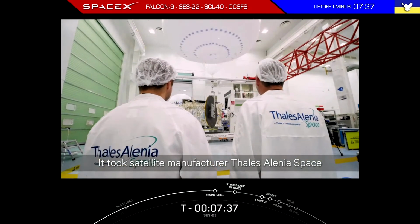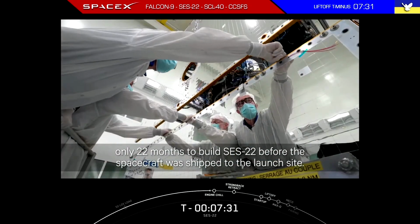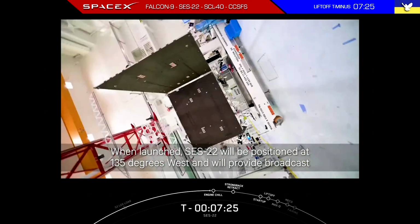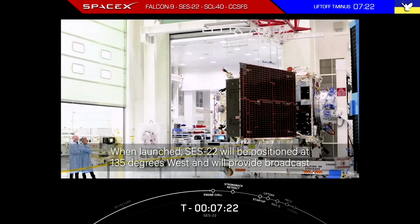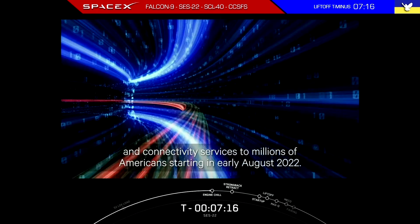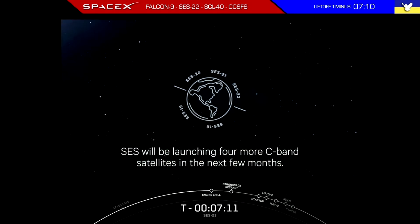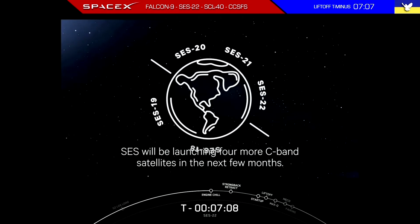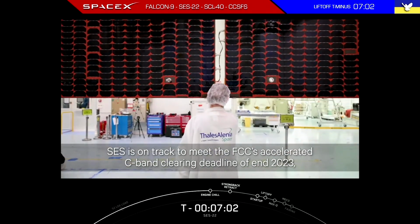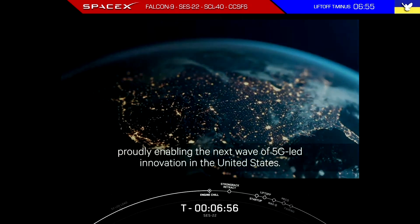It took satellite manufacturer Thales Alenia Space only 22 months to build SES-22 before the spacecraft was shipped to the launch site. When launched, SES-22 will be positioned at 135 degrees west and will provide broadcast and connectivity services to millions of Americans starting in early August 2022. To clear C-band spectrum while maintaining uninterrupted services, SES will be launching 4 more C-band satellites in the next few months. SES is on track to meet the FCC's accelerated C-band clearing deadline of end 2023, proudly enabling the next wave of 5G-led innovation in the United States.